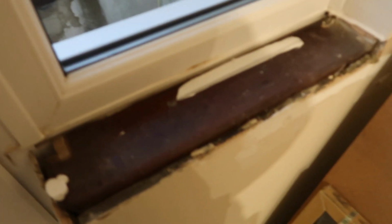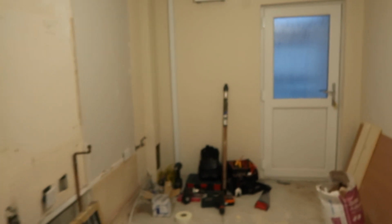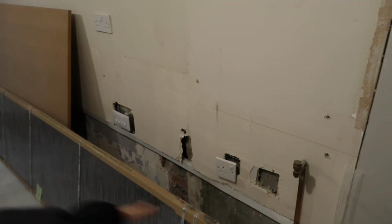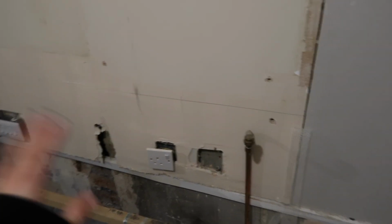Need to get a new windowsill because this got ripped off. I don't think anything in here has changed since last time, but they filled in this bit here with the plasterboard, and the wires are all fine there. We just kind of need to tidy up a few different bits, but obviously it will be covered with all of the kitchen cupboards, so we're not too concerned about that.